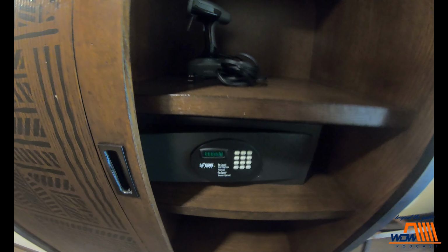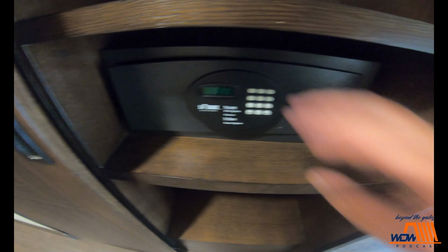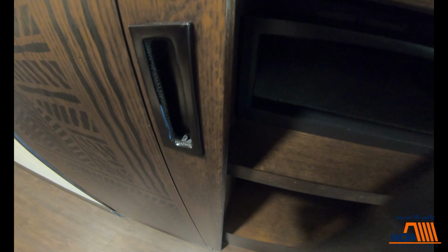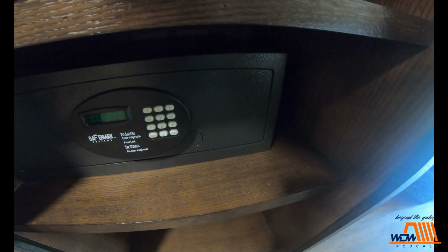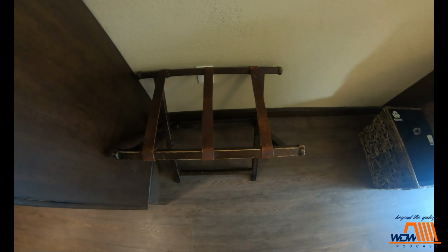It's our safe. Tight squeeze. They probably should have put the door here. It works. Our luggage rack. Got our trash and recycle bin here.